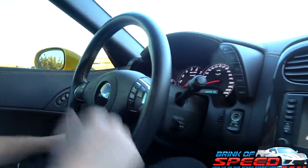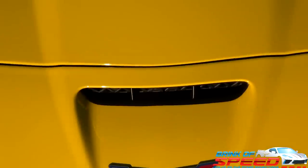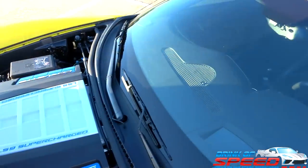Yes, absolutely. This particular car here is a Velocity Yellow, and in 2012 there were only 23 Velocity Yellow ZR1s total. So how many of those had the track package? I would guess less than 10. Sure. So you're in a fairly rare bird here.